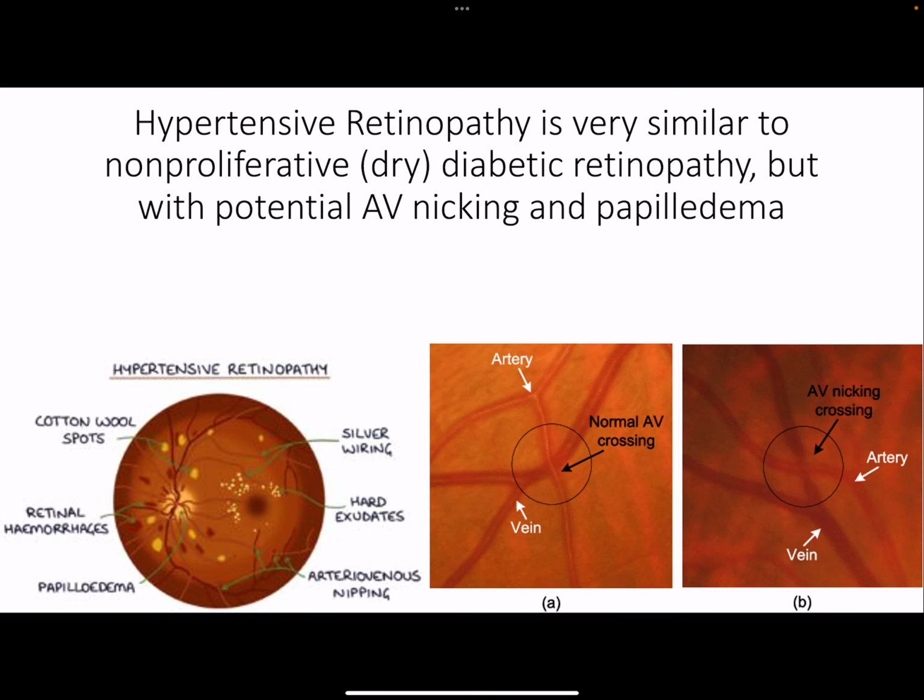Hypertensive retinopathy is very, very similar to non-proliferative diabetic retinopathy. The two differences: difference number one is we have AV nicking, and difference number two is we have papilledema. So what is AV nicking? This is arteriovenous crossing. Here we have an artery. Remember, these are more translucent, a little bit smaller, and it's running on top of our vein right there. But because it's a normal artery, it just kind of lightly pushes on the vein, and the vein is fine.